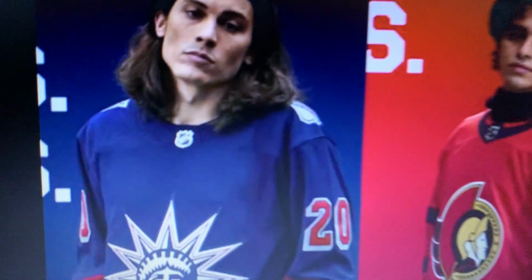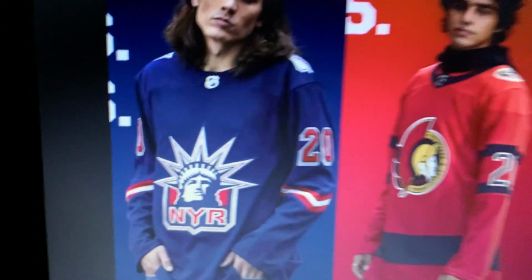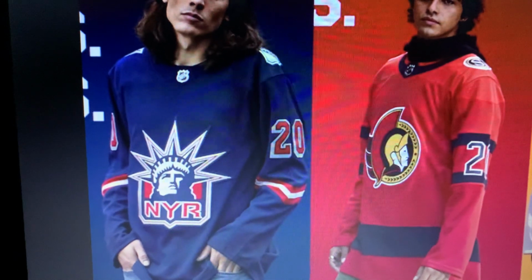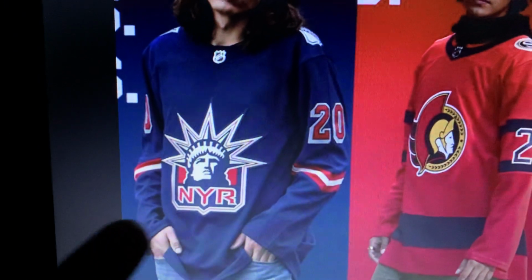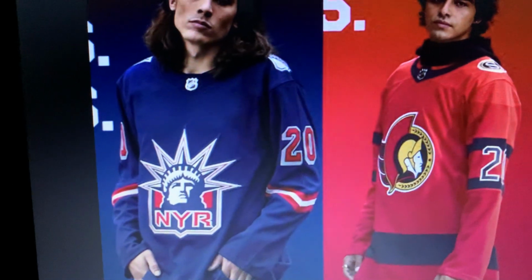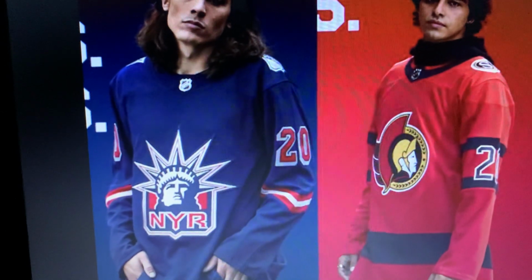But I've also recently learned that there's a little bit of red collar piping where it only goes halfway around the collar. And that's another big mistake. And I gotta say, I can't get over how disappointed I am with this. What they should have done is added a little bit of red on the bottom of the jersey and a little thin white stripe on top of that, and left the arms the exact same way they were back in the 90s and 2000s when the Rangers initially wore their Lady Liberty jerseys.